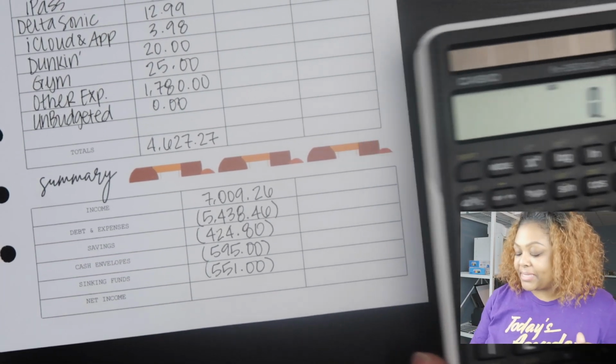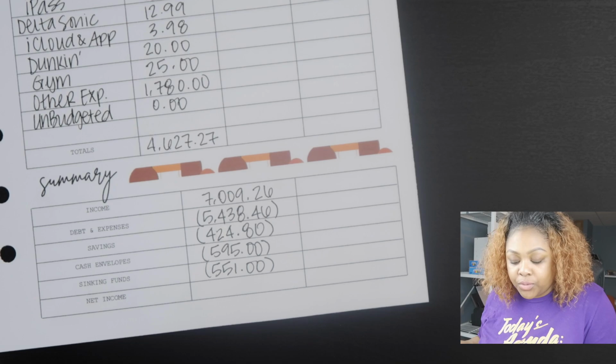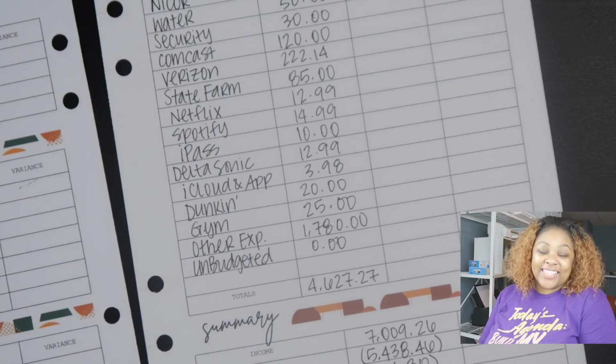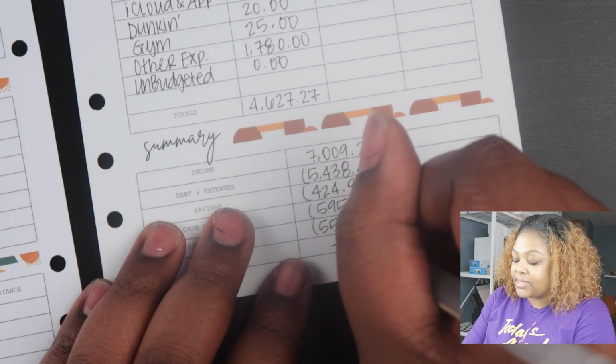That was my mistake. See? That's what happens when I'm yapping, because I got $40 right here, but I wrote 20 for some reason. Okay. Now, that is my zero-based budget. So as you can see, every dollar is accounted for and our net income is zero.